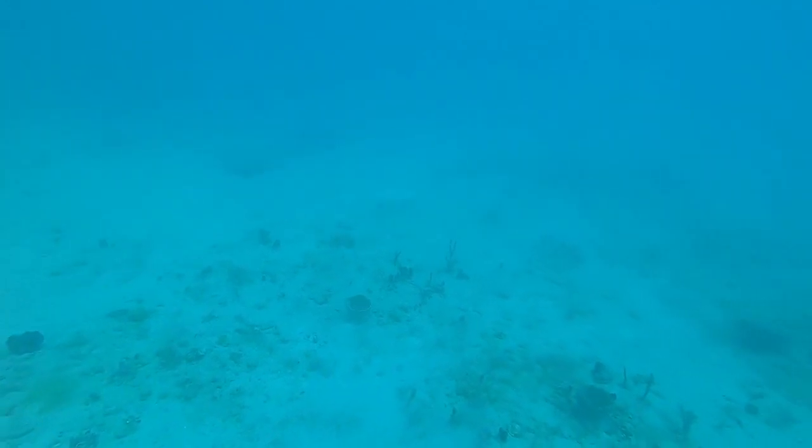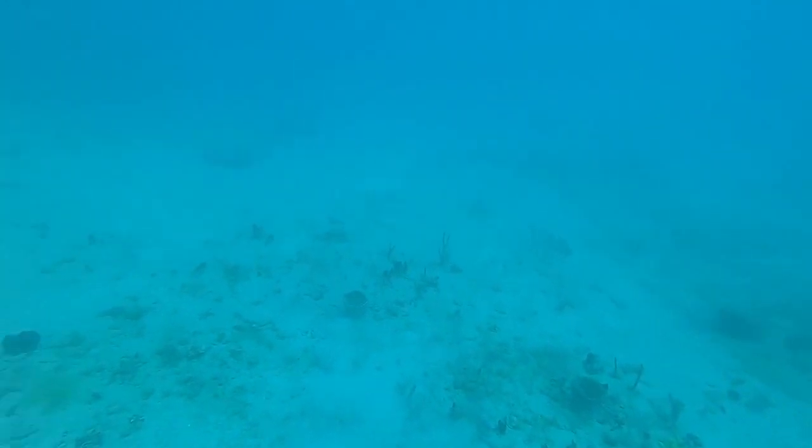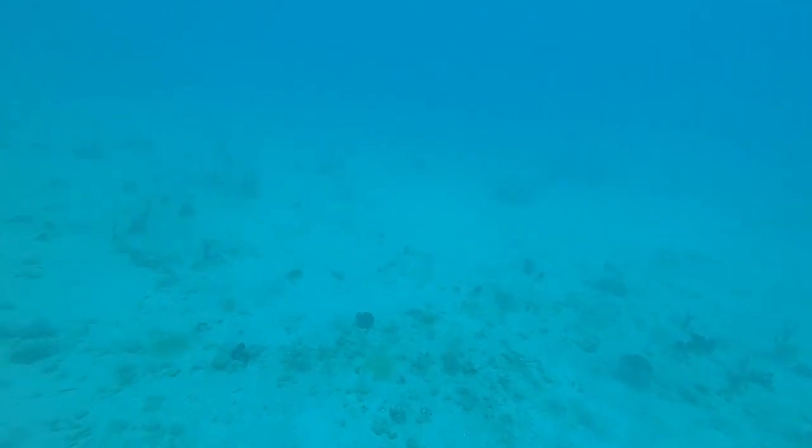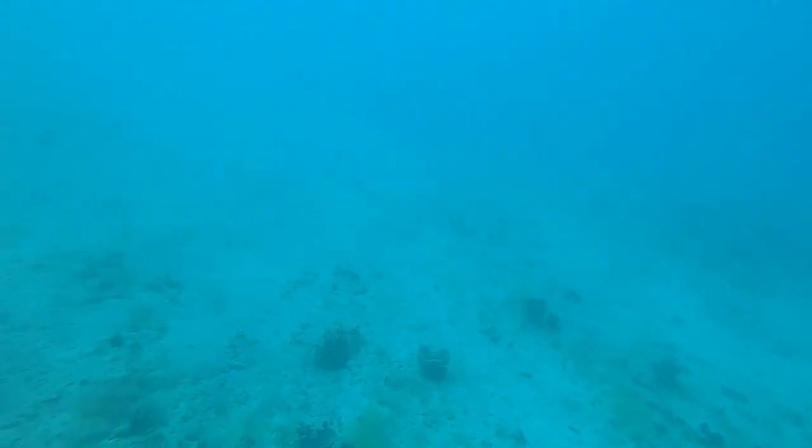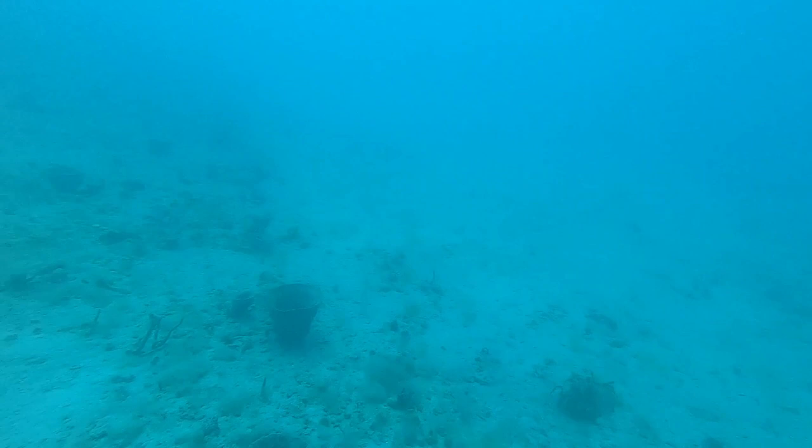So this is another one of our spots right here. You're gonna see as it spins around. Right here to the right of the screen, you're gonna notice it's all sandy in the background there. There may be a few scattered rocks here and there, but then you got this rock ledge that comes up to the left here, and you're going to see that on your bottom screen.